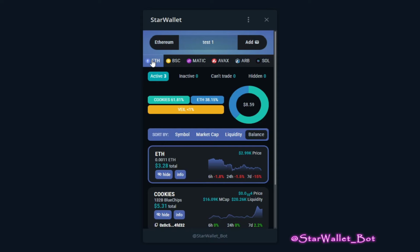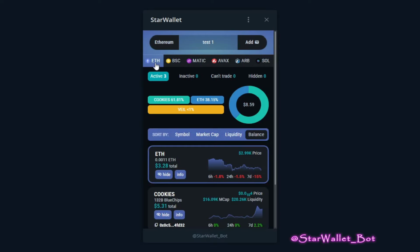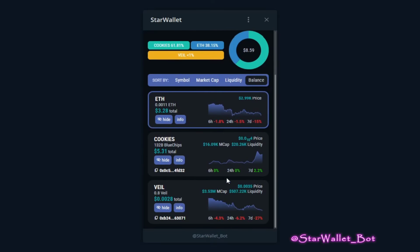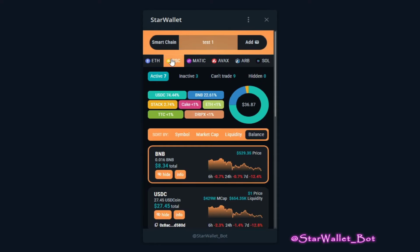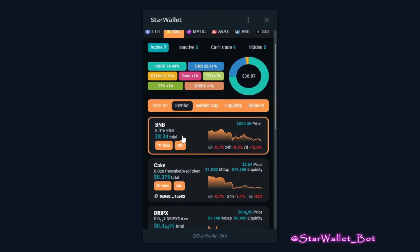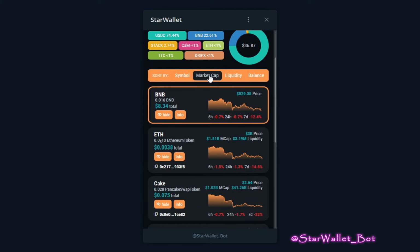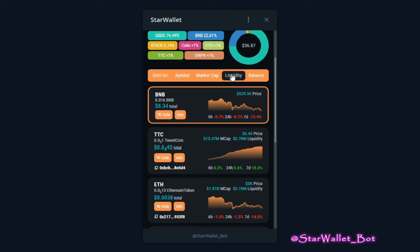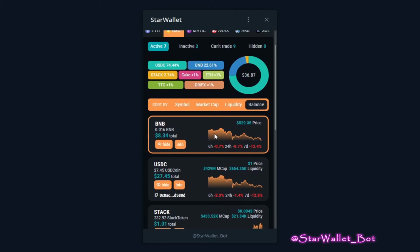Another couple of features you can see right away: the gas token has been highlighted here. There's a box around ETH, BSC, Matic, AVAX, etc. I can scroll down through and see my assets. I can also sort them in four different ways. I can sort by the symbol, alphabetically, by market cap, which is the overall market cap, by the liquidity of the asset, and I can also sort by balance. Personally, I like to sort by balance.